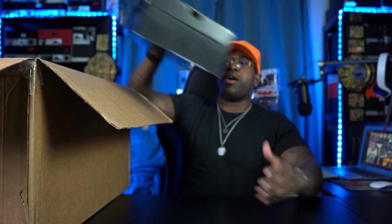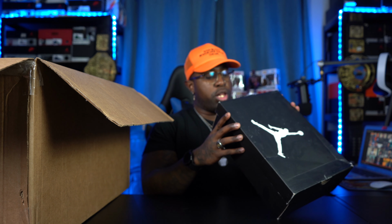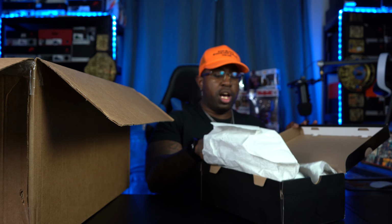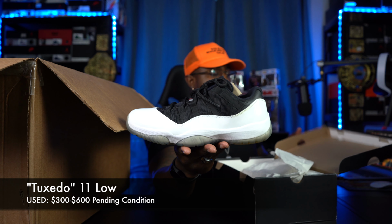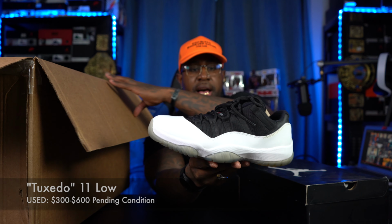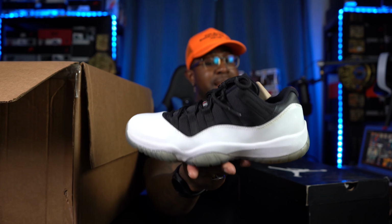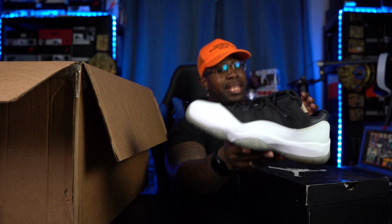But I just wanna start with something, man. Let's go ahead and pull these out right here. So right here we have the Air Jordan 11 Retro Low White Black True Red, y'all. So what we got right here is a pair of Tuxedos. This is a pair of the Tuxedo Lows that we got in the box. And as I said, I will be cleaning these up. Now, as you guys can see, this is a size 9.5, so it's not my size, but I'm gonna let y'all know what we gonna be doing with these things.